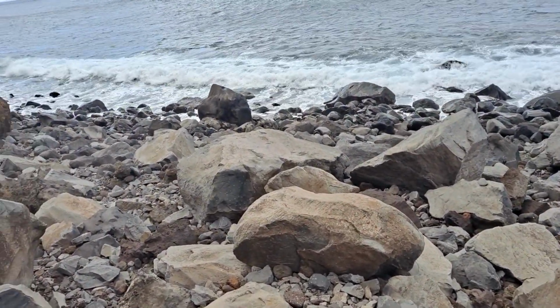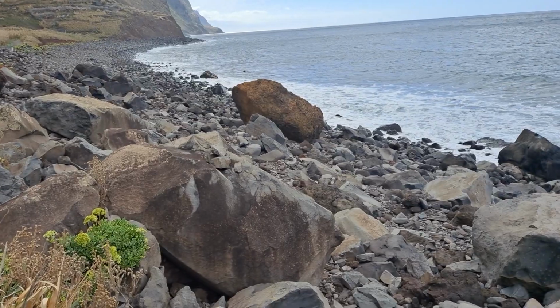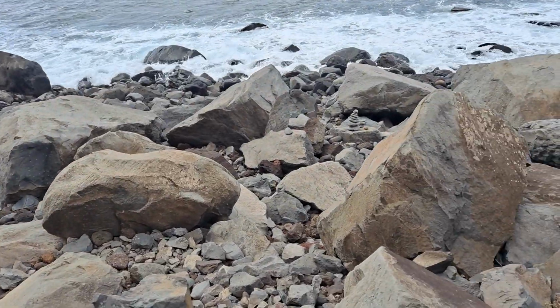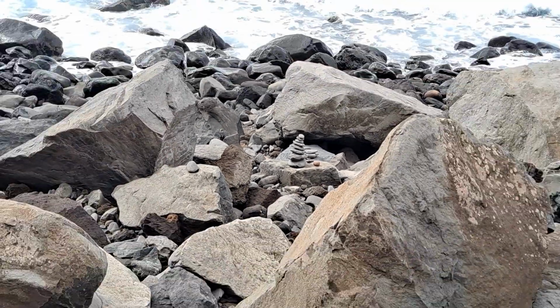Hang on, this is our first Madeira beach. Okay. What? Yeah. The universal language of stone making. What is this?